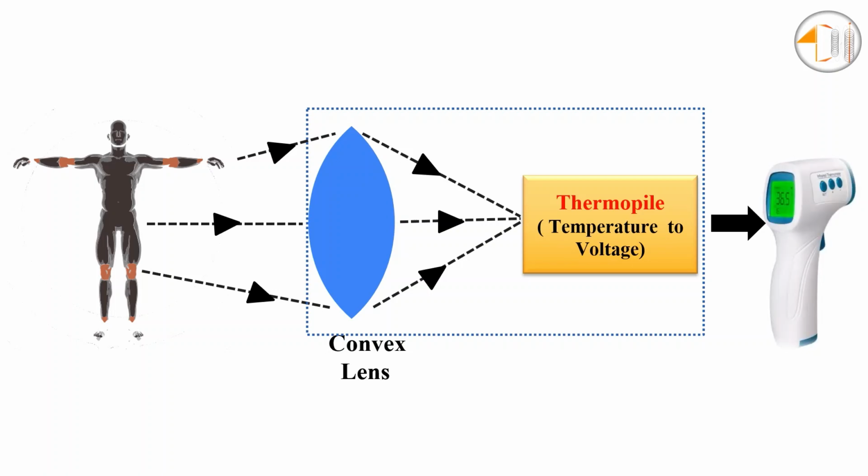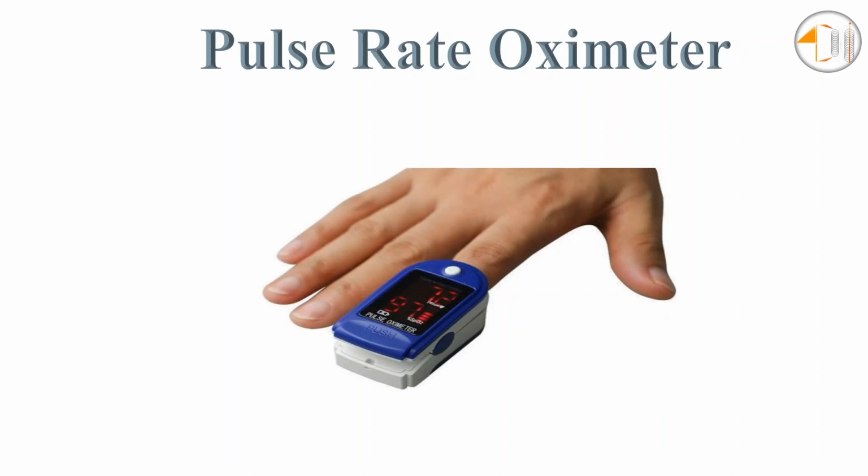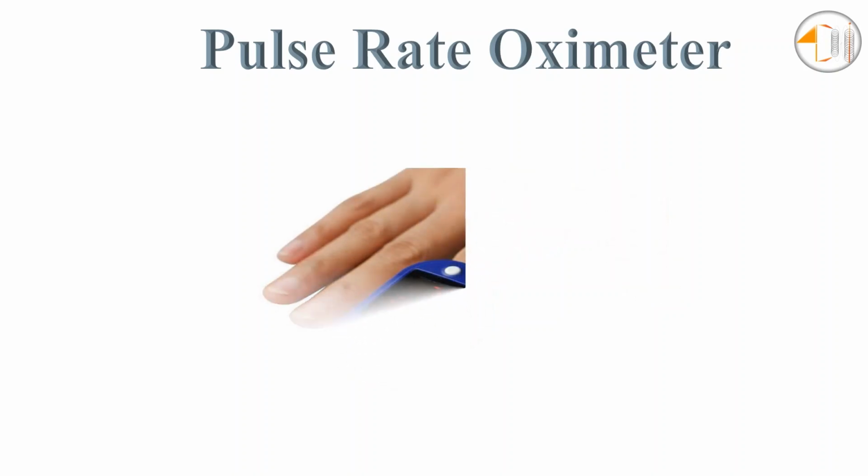Moving next, we have the pulse rate oximeter. Many of us heard about this in the second wave of Covid-19, and it was being used to measure the oxygen saturation level of our body. But the question is, how? And why is oxygen coming into the picture?